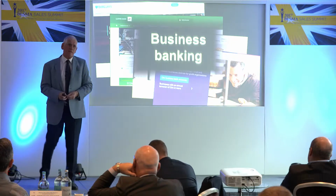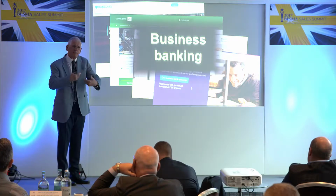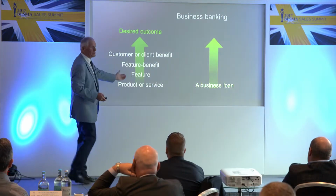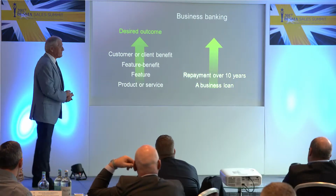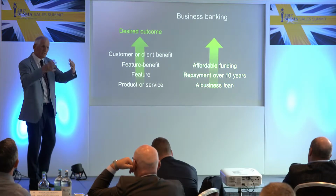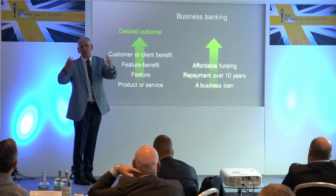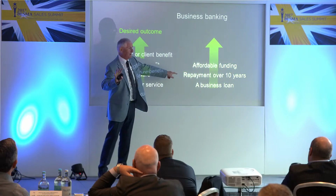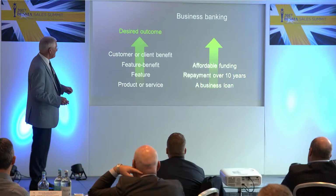One is business banking. Let's take small business banking as a service and look at how it fits in with that ladder. We start at the bottom, a small business loan for a small business company. Repayments over 10 years. The feature benefit is affordable funding. That attaches to the product. Now, if you've ever had any communications from your banks where they've actually said you can have a loan and everything else, they don't get off the first two levels. So their marketing is a little bit off. They don't even get to affordable in most cases. They just ask you, do you want a loan?